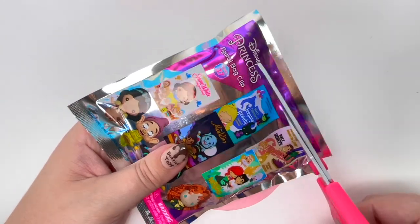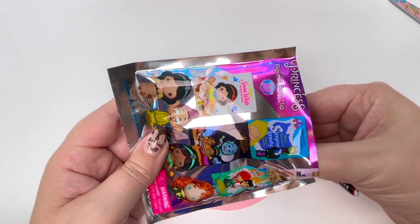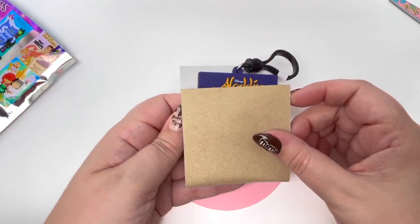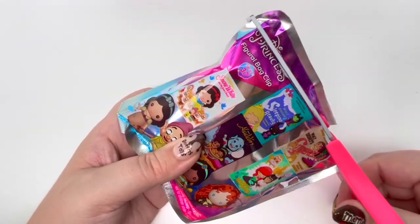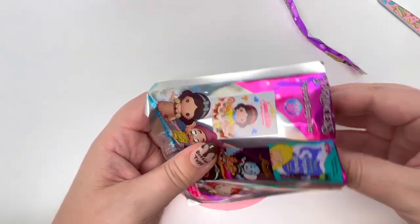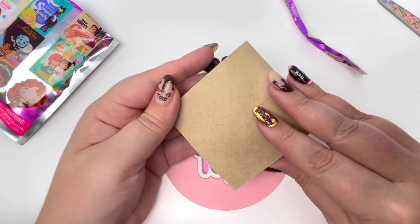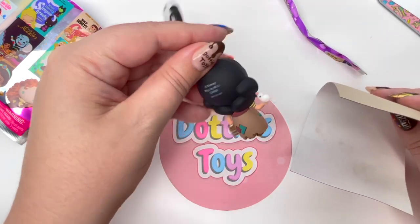All right, here we go. This is definitely one of the posters. We just need Cinderella and Sleeping Beauty. I think we can already tell what it is. So we have another repeat with Aladdin. All right, on to the next one. All right, here we go. 1, 2, 3. We have another repeat of Snow White.